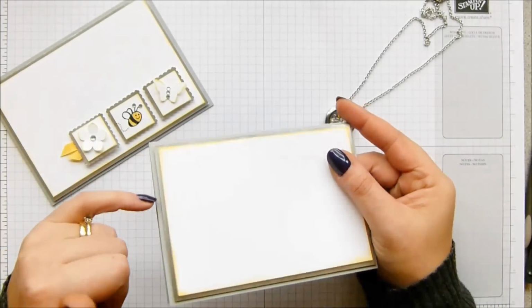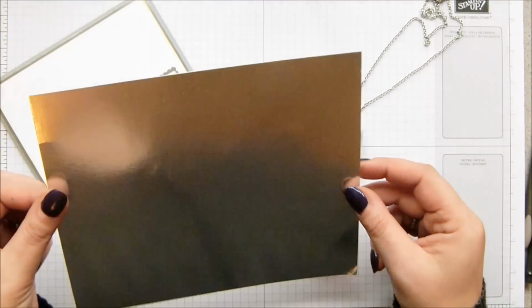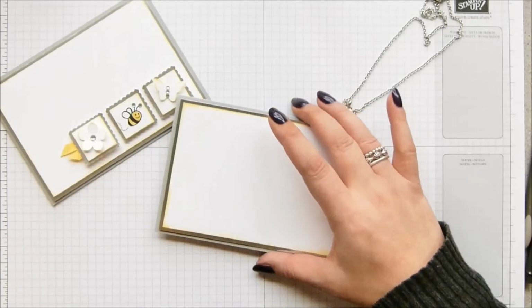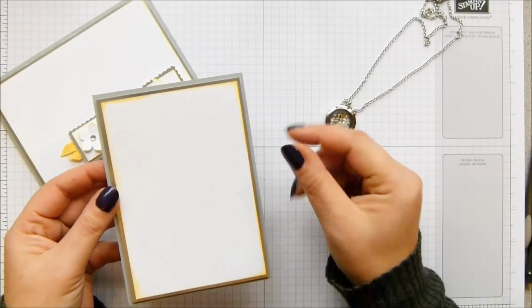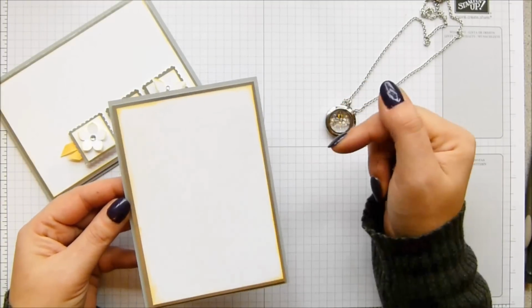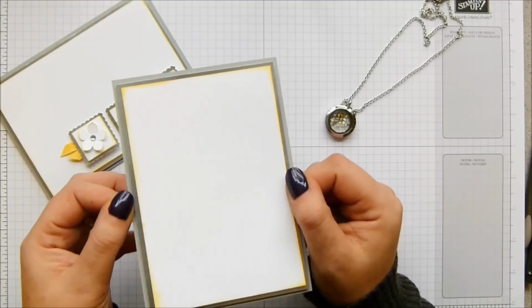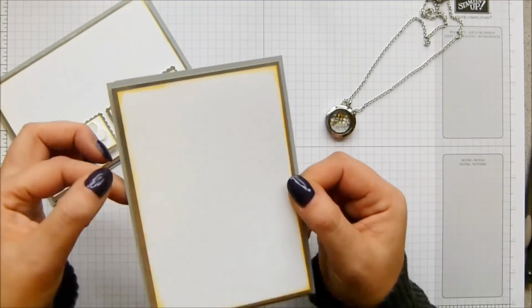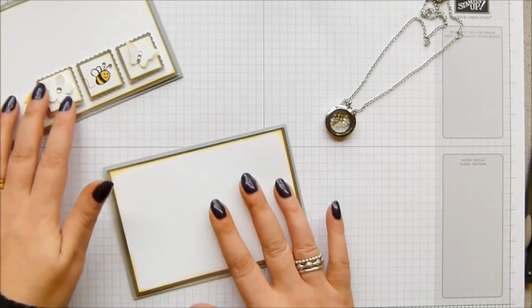And then I have got a base under there of silver foil, which is this lovely stuff here, which I have cut down to 1/2 centimetre shorter and narrower, which if you work in Imperial, 1/4 of an inch shorter, 1/4 of an inch narrower, and then a Whisper White layer, which I have sponged the edges in Daffodil Delight, which hopefully you can see. There you go, you can see it up in the top corner. So I've kind of got all of that.